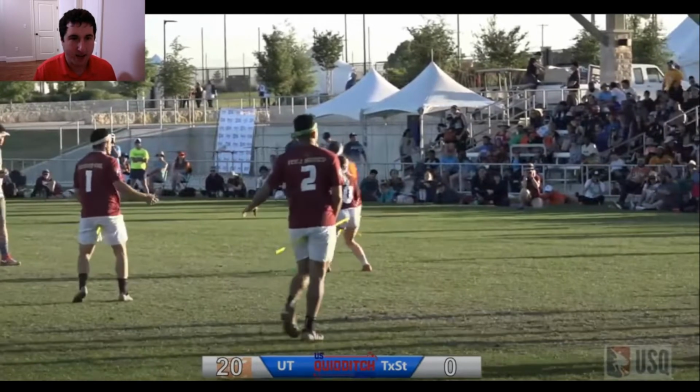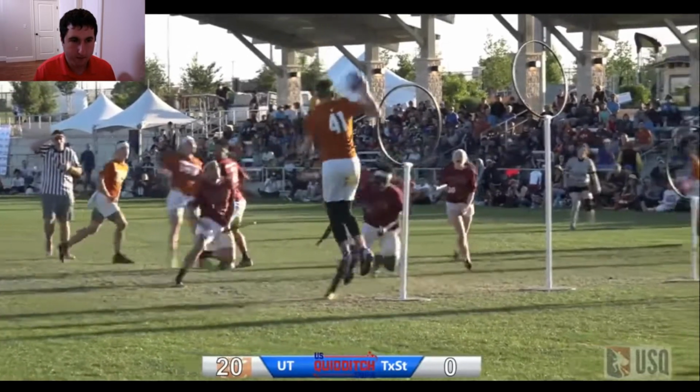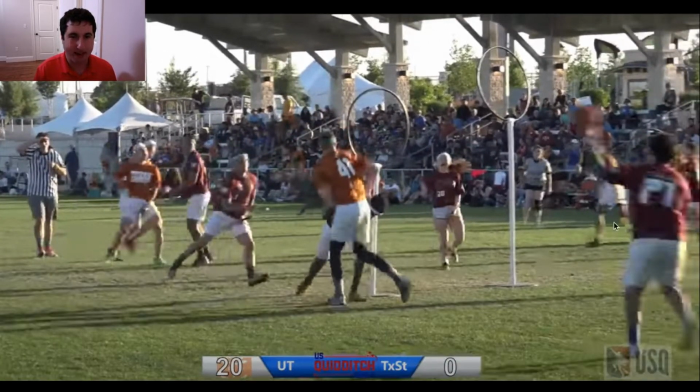But now, because they're a few seconds late at running this, he's able to get back into this play. He went all the way back to get his ball and make this beat before UT could finish their offensive possession.